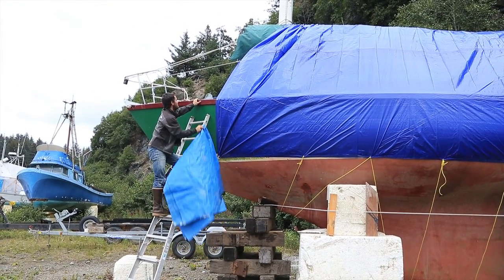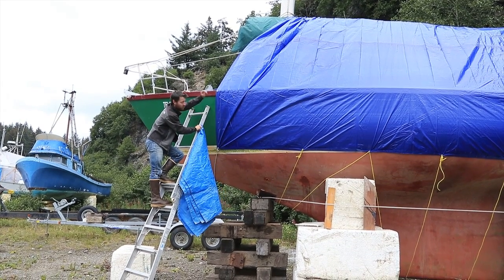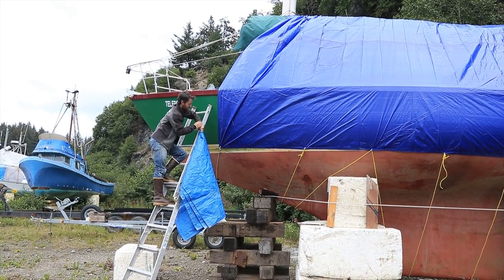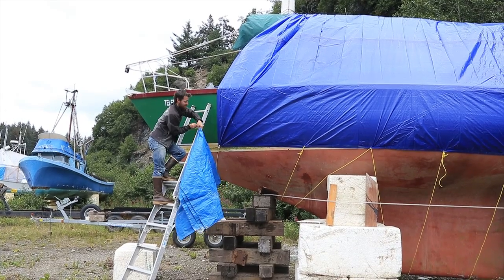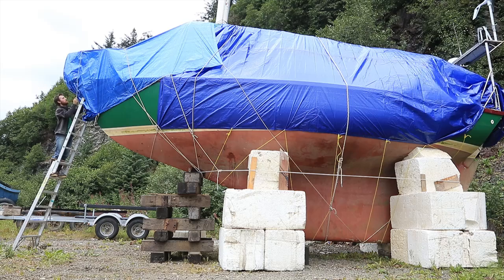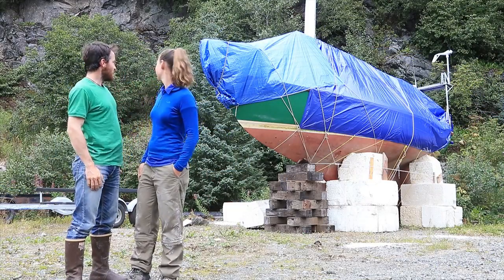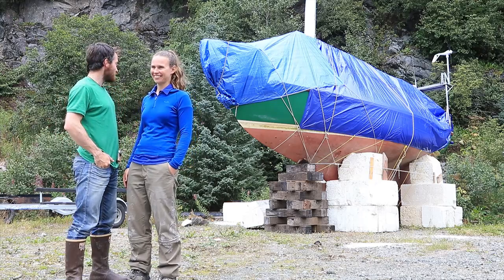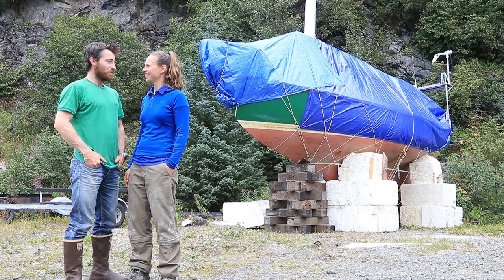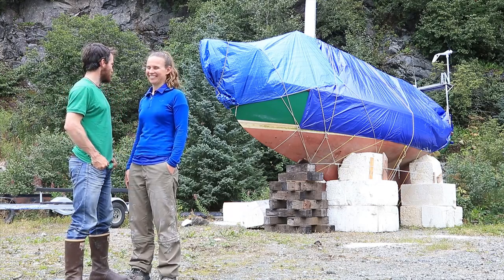Almost done, just got to wrap up this last little bit just to shed all the snow off and then we're good to go. We've got about another, I think it's about an hour and a half left. Good. So that's it, Teleport all wrapped up for another season, ready to spend the winter here in Seldovia. We'll go back home, we're actually leaving in about half an hour. We always seem to cut these things pretty fine.